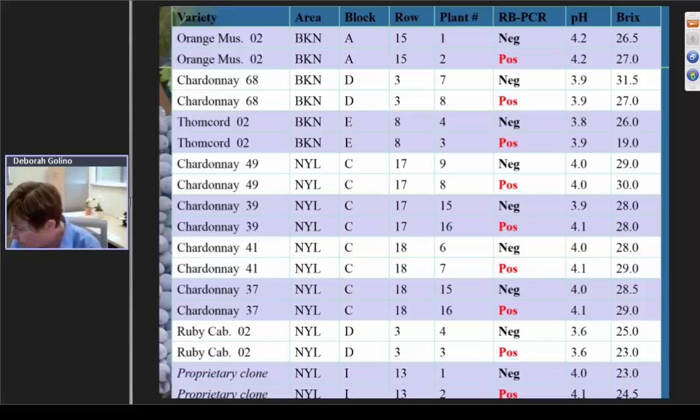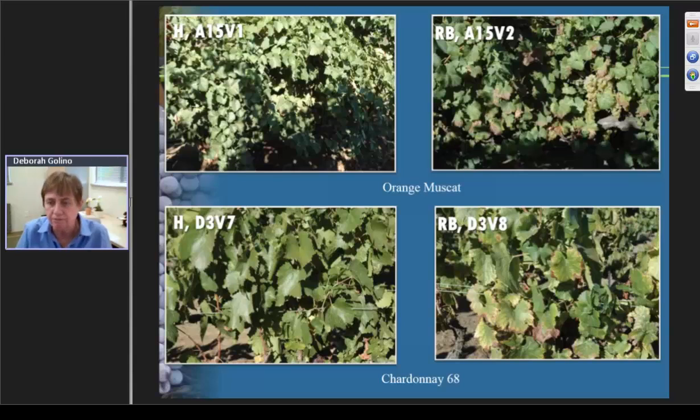And I believe that Keith Perry referred to this too. Red blotch just doesn't quite behave like all of the other viruses we've worked with over the years in grapes. And so we've still got a lot of work to do with it. Now, the symptoms were relatively mild in the foundation vineyard. We do regular inspections looking for symptoms of virus in our foundation, and I think that perhaps we already eliminated by visual inspection maybe a few other cases.